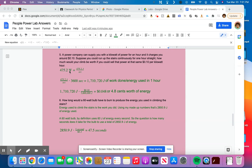Now, we're using the numbers that I had given you in Google Classroom for, I think it was a 160-pound person. We first did these calculations at the beginning of the lab. So your power output is going to be different than the power output I'm putting here, because this was for a 160-pound person going up the 4-meter high flight of steps in, I think, 6 seconds. And that got me a total of 475.2 watts of power when I calculated. Again, your number is going to be different, so you have to use your numbers.